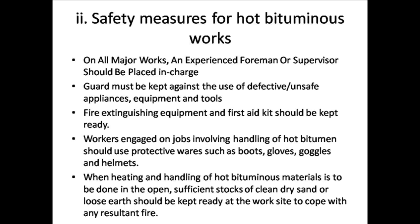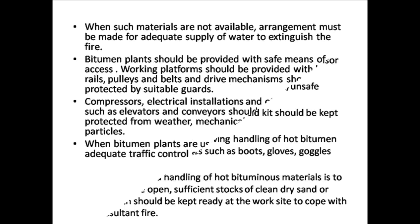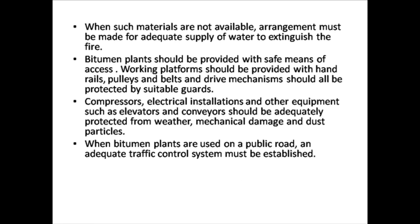Heating and handling of hot bituminous materials is to be done in the open. Sufficient stocks of clean dry sand or loose earth should be kept ready at the work site to cope with any resultant fire. When such materials are not available, arrangement must be made for adequate supply of water to extinguish the fire. Bitumen plants should be provided with safe means of access.